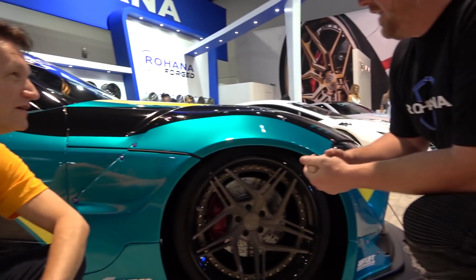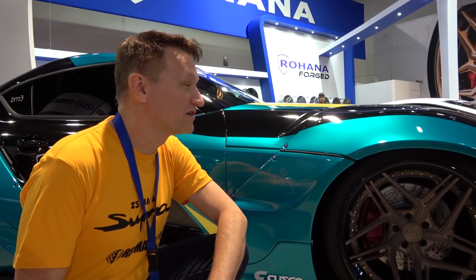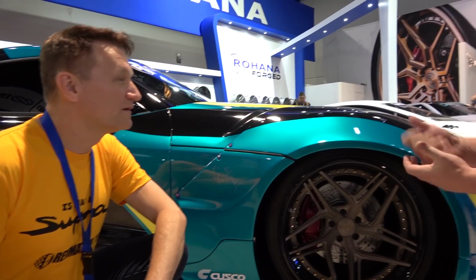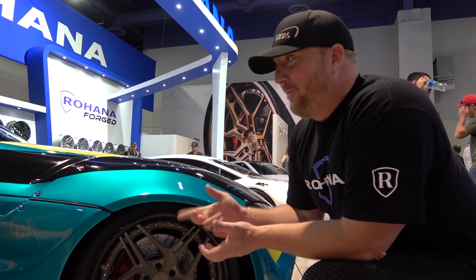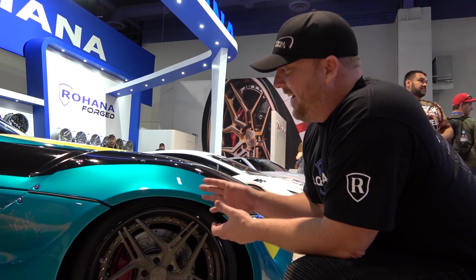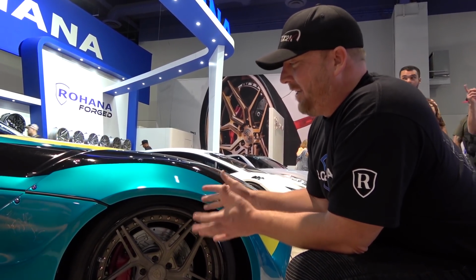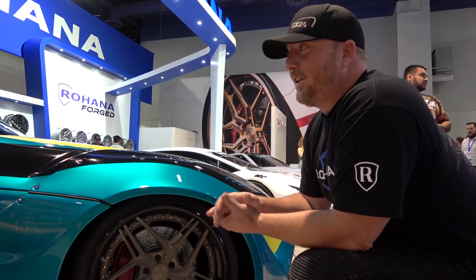What size are these wheels? It's a 20 by 10 in the front and a 20 by 13.5 in the back. So we're going big. Yeah. What about the rubber? What size is that? The rubber on the front, we did a 285 to start, but it ended up not fitting. So we had to go down to a 265. And our 275 in the front, we'll end up at a 265 for a daily drive. And in the back, we did a 325.